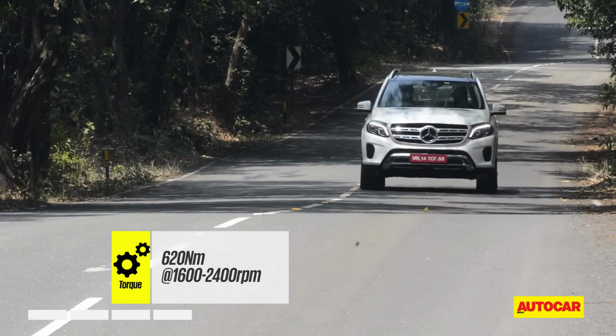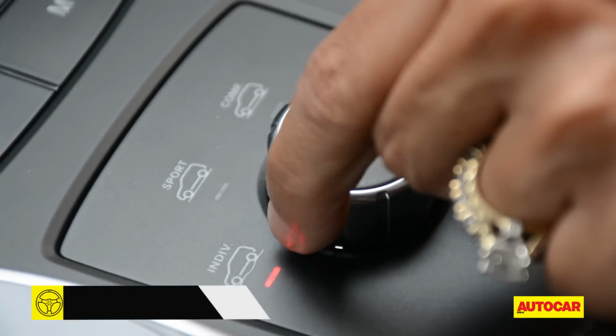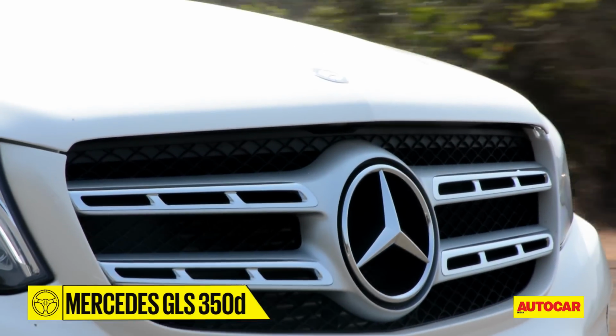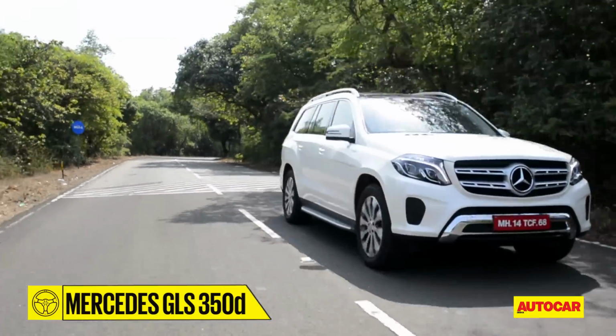Kick-down accelerations are also better than before. You can switch to sport mode to get the best out of the power plant. But the GLS is more happy cruising along. So as long as you don't push too hard, you will never lack for power.